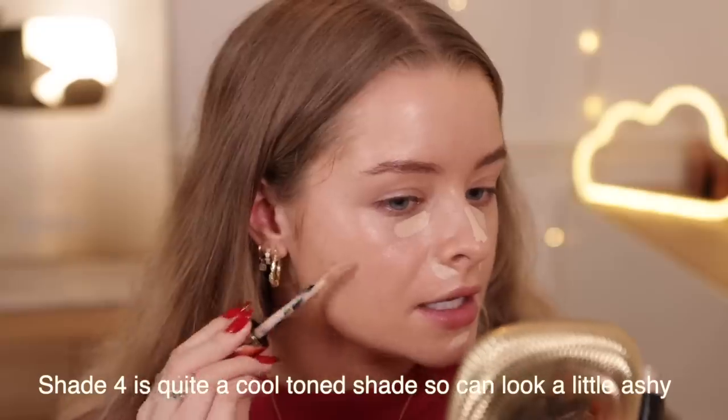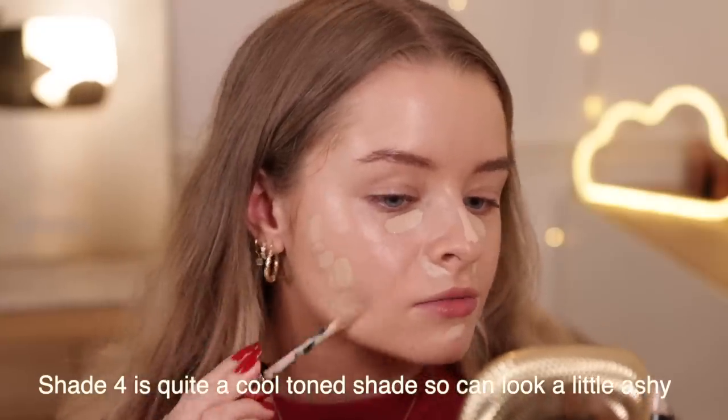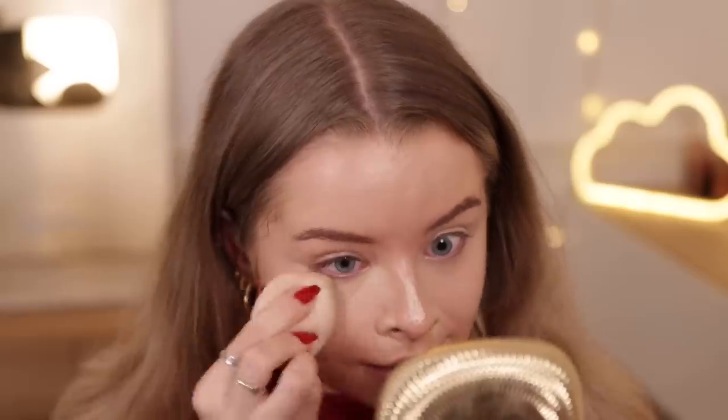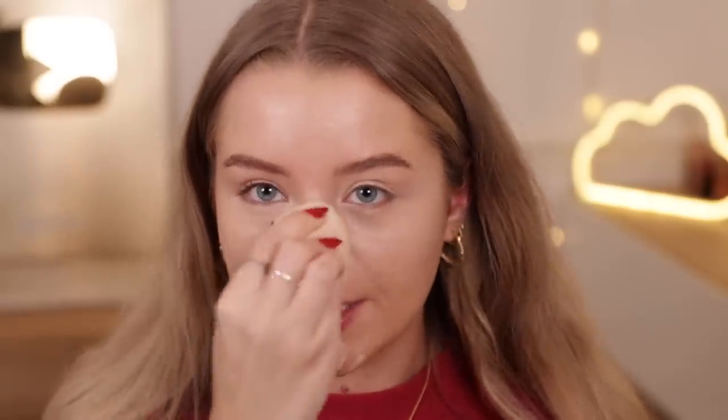My only slight issue with this is that the color is not quite right, but you know what? Maybe I just need to try another color, but it's got such full coverage. It blends out really nicely. The only thing is, it's quite thick. So if you're the type of person that doesn't really like the feeling of makeup, you can definitely feel this one. However, it reminds me a lot actually of the Tarte Shape Tape.